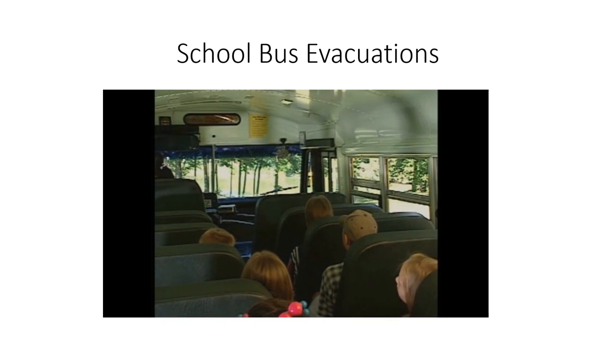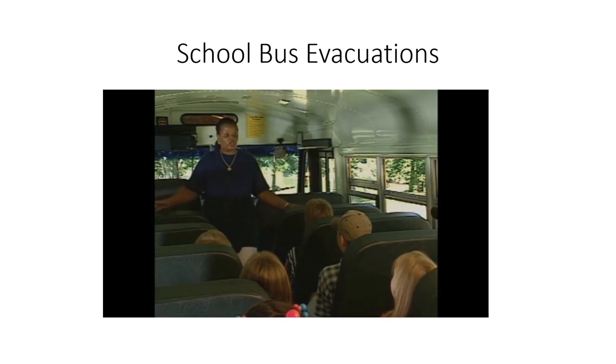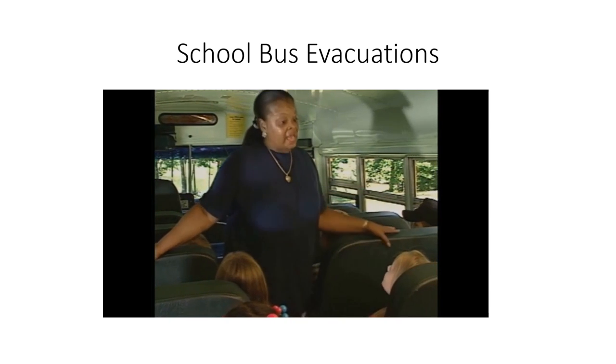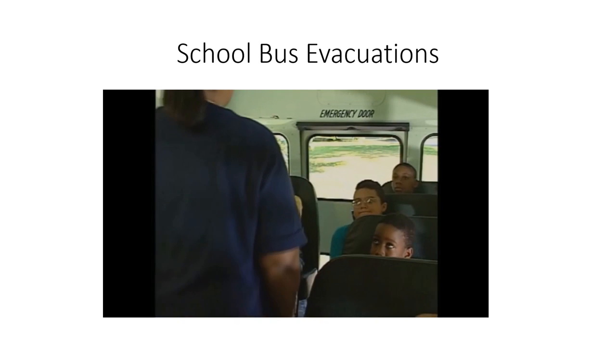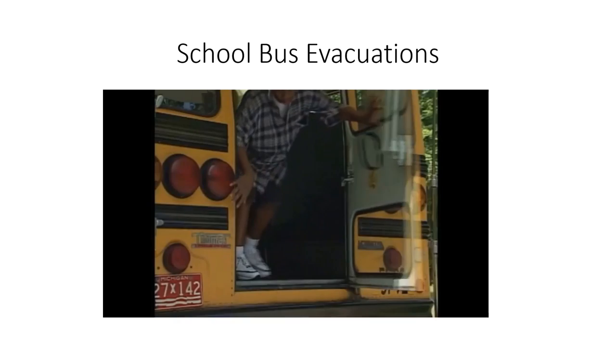Once again, in a calm but strong voice, announce the evacuation. "Students, I need your attention. We're going to do a rear door evacuation. I need you to remain calm." Move to the rear door and have two student helpers open and go out the emergency door, followed by your student leader.